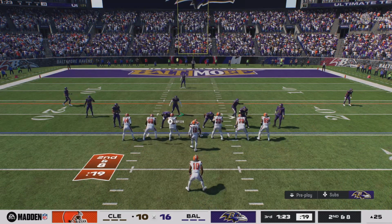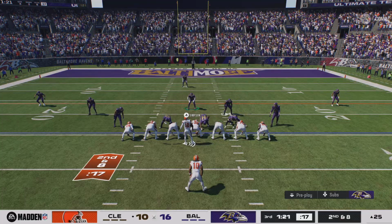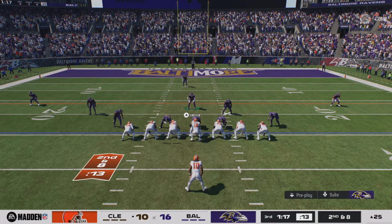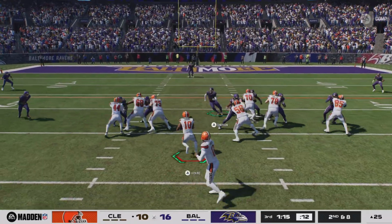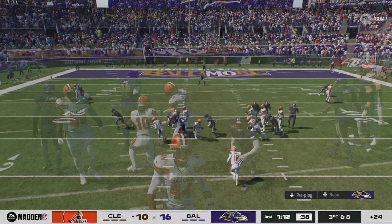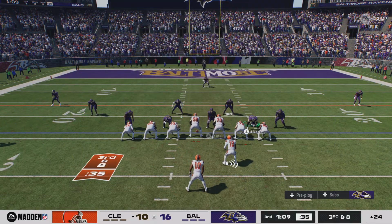From the 25, here's 2nd and 8. Here we go. On the give, it's Judkins. And not much there. Good defense. Held to no gain.